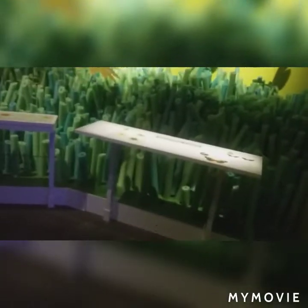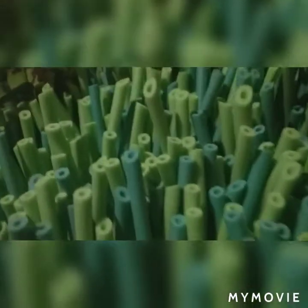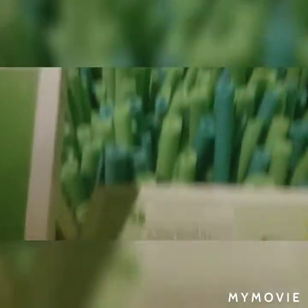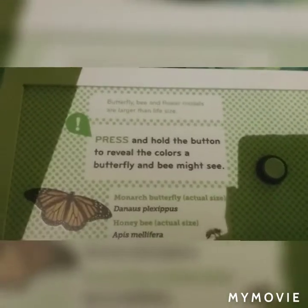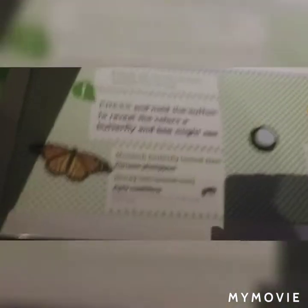Excuse me, let me get situated. All right, here's an example. Hold on. All right, it says See like a Bee. Now, all right, we can see this. Look how cool. Look how they made the grass. Isn't that cool? They made it with little foam things. It's really cool. All right. Butterfly, bee, and flower models are larger than life size. Press and hold the button to reveal the colors a butterfly and bee might see. Monarch butterfly and honeybee. All right, let's see.